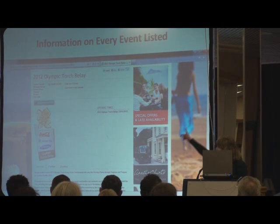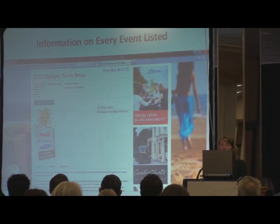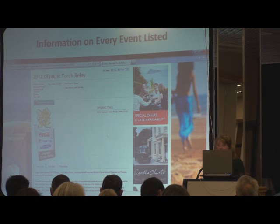Also, in the top left, you'll see that we've integrated our social media. So it now means that people, if they see an event they like, can like it or tweet it via Facebook and Twitter. So obviously we're reaching an extra potential audience who might not have visited the site but see it because their friends have liked it on Facebook and find out more information as a result. And again, that's something that we've only really done with this new website. So it's a fantastic tool.